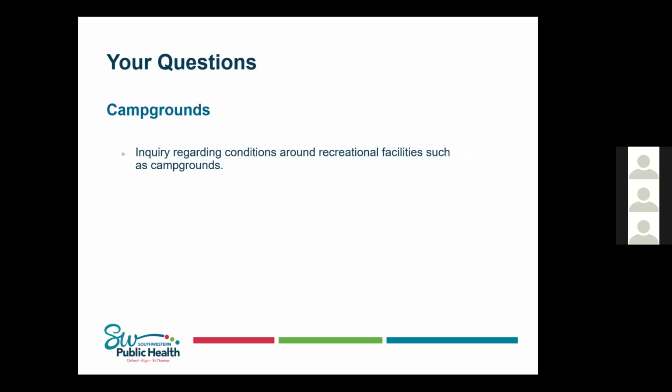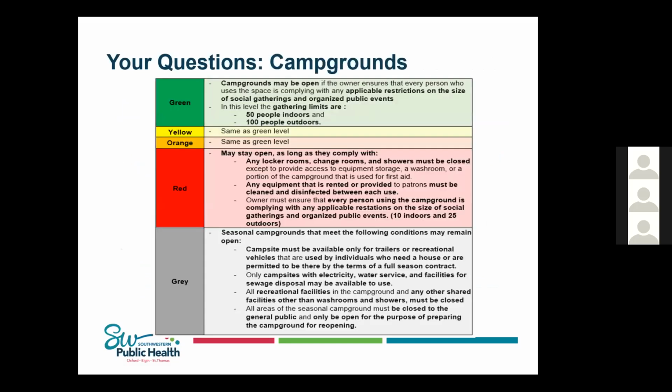So we also received a question specific to campgrounds, inquiring about what the conditions for a recreational facility such as a campground would be. So we have another chart, which I'm sure you guys are sick of seeing, but in terms of green and yellow and orange, campgrounds are able to be open. The biggest restriction is just making sure that owners are enforcing the gathering limits to anybody who's using this space. So the gathering limits for green, yellow, and orange stages is no more than 50 people indoors and no more than 100 people outdoors. Again, that is permitting that physical distancing can be maintained.